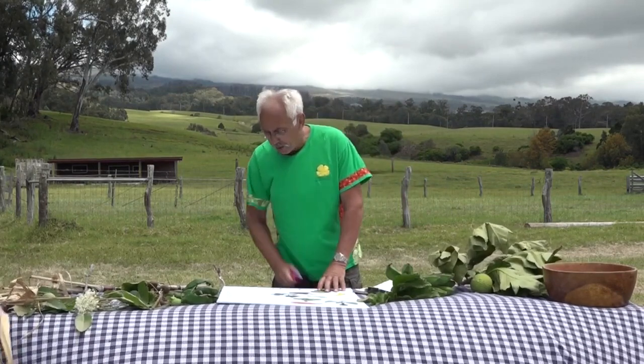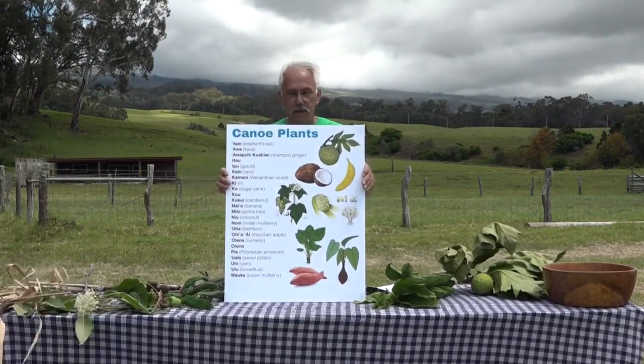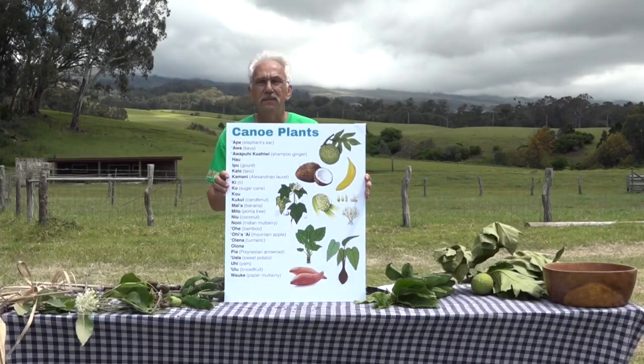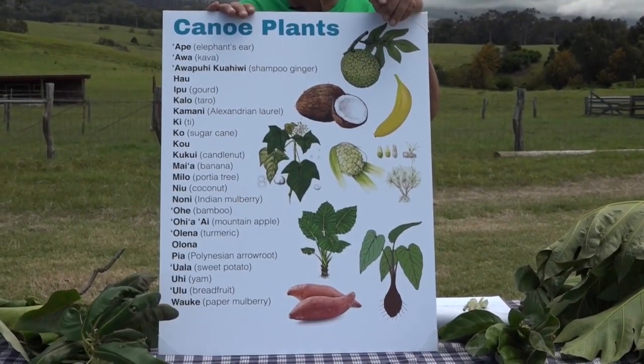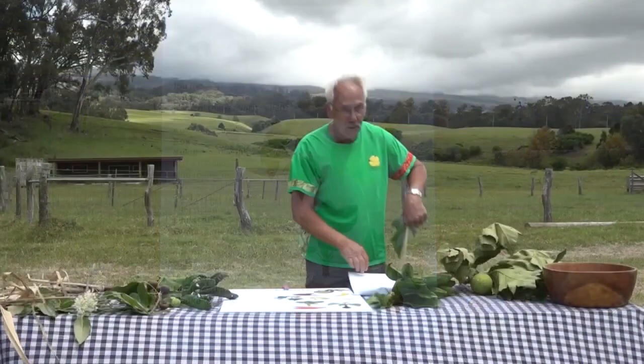The plants they brought with them, the best guess is about 27 different plants, is on this list here. A lot of them you've seen today. A lot of them are still currently in agriculture, are still being used. And when I go through them, you'll be able to recognize them. You'll see them in Foodland or growing on the side of the road. The first plant I want to talk about is kalo.